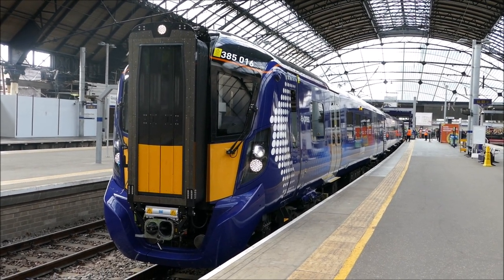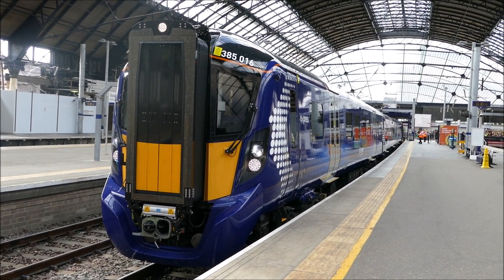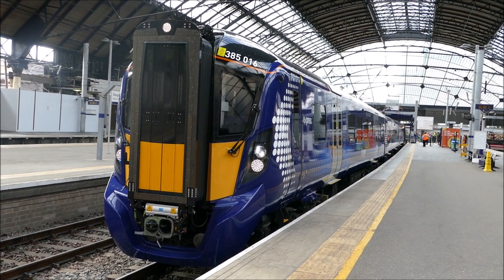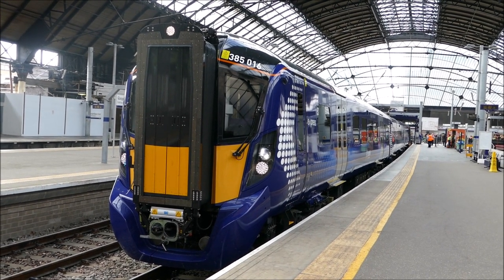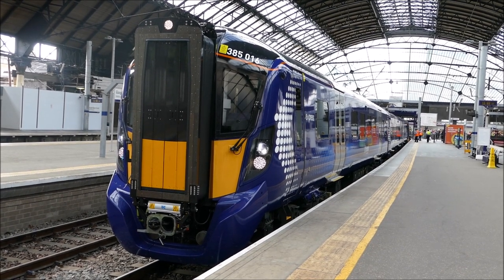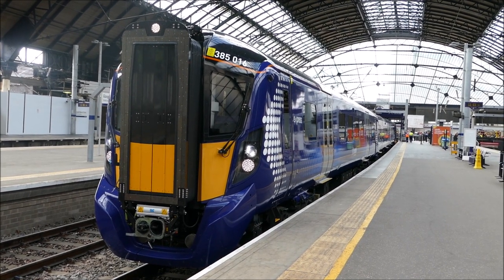Here we see one of the units that I'll be travelling on today, the Class 385. Built by Hitachi since 2015 at the Newton Aycliffe plant near Darlington, the units, nicknamed the A-Train, were built to work on the newly electrified line from Glasgow Queen Street to Edinburgh Waverley, as well as other lines on the ScotRail network. Here is one departing on driver training shortly before my train is due to arrive.